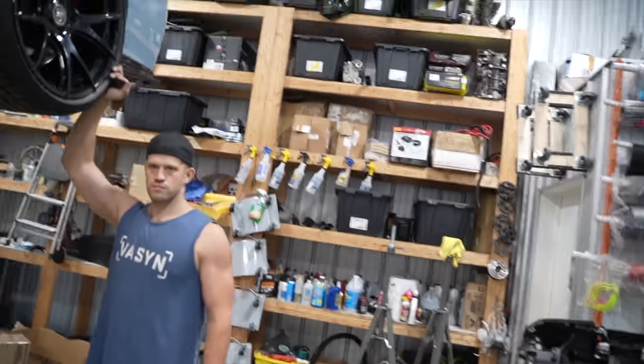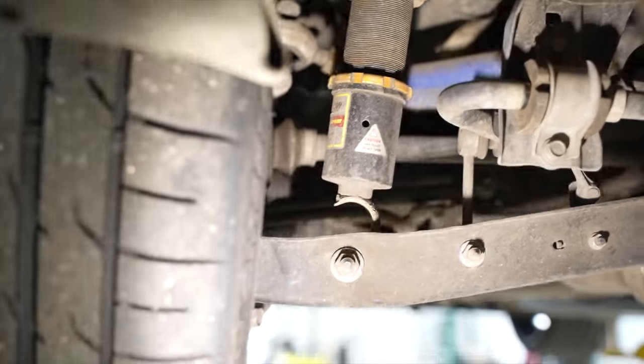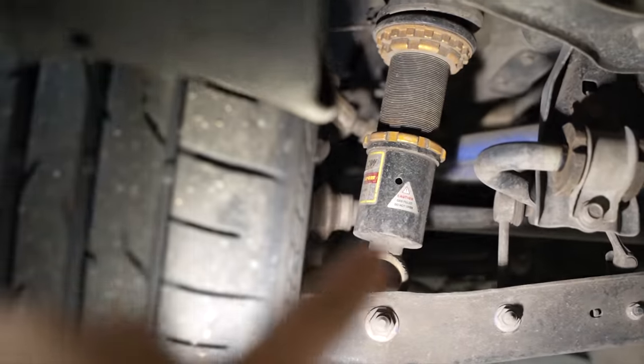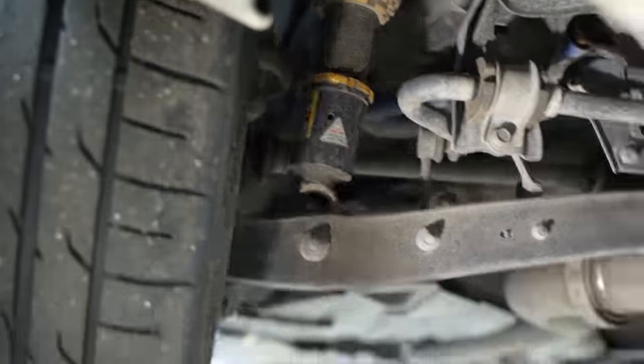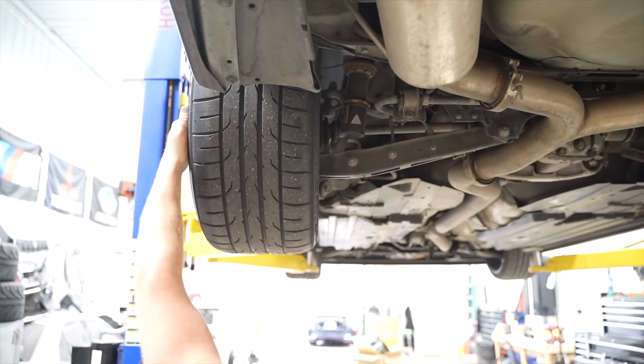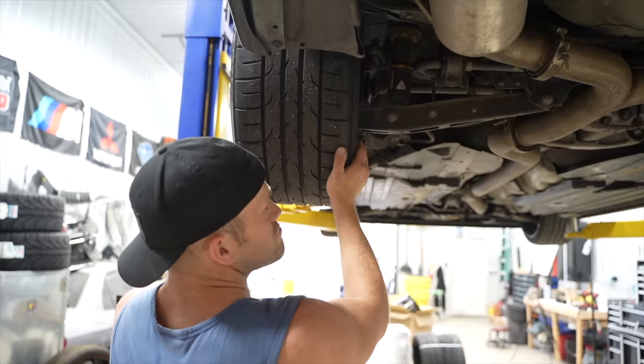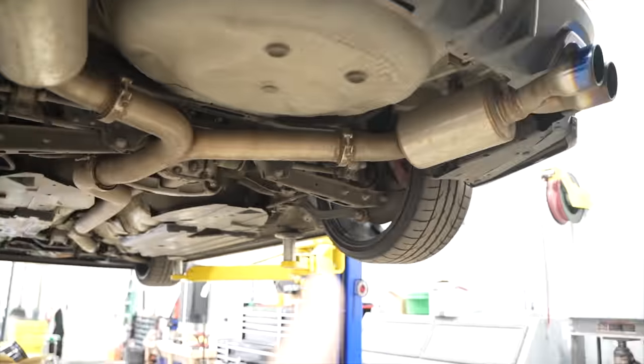All right, Devin, show us what the heck is up. You ready for this? So you guys can see right there, it's cracked. Move it around, show us how it moves. That's not supposed to happen. There's also another crack on the other side. So we gotta get these switched out.